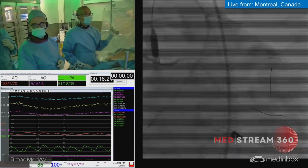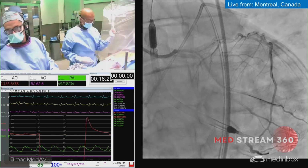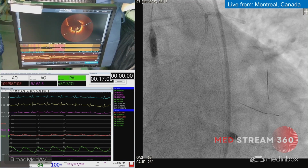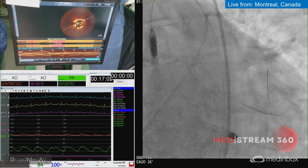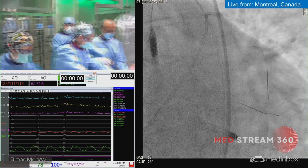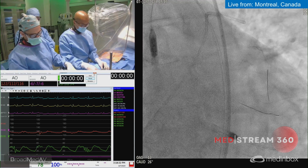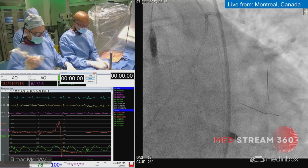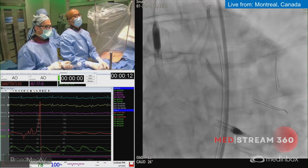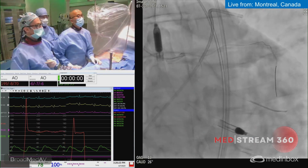Cine. Go ahead. Let's see what the OCT shows. Mainly fibrocalcific plaques. Here we can see the balloons. My interest in the OCT was to make sure that we would have optimal expansion. For the balloon, sure. It's a 2.5, but we'll just open it up. Looks beautiful. Okay, great.